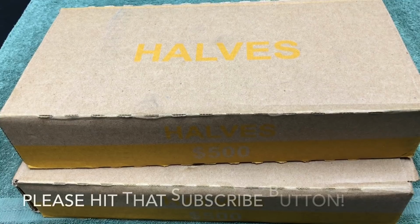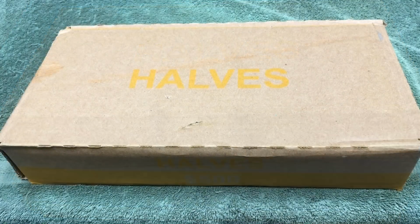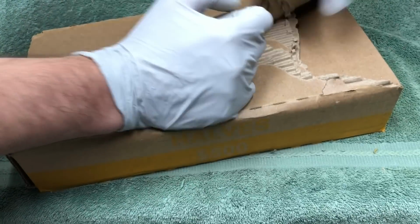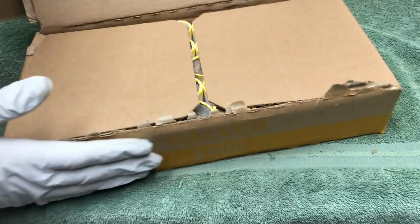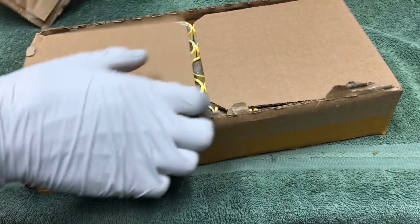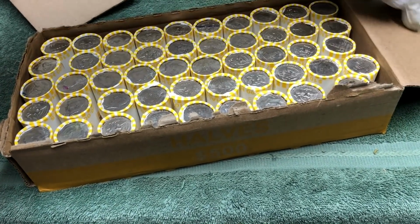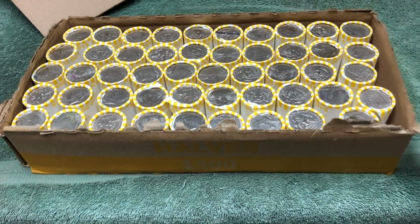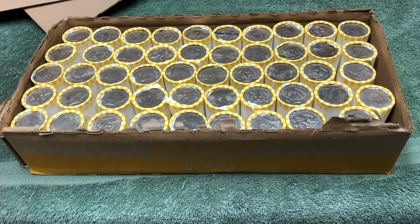We're going to open up that first box on camera and see if we can start this hunt off with some silver enders. Be right back. All right, here we go with box number one. Checking for enders. Things are really taped. Enders. I do not. It's all right. We'll open them up. See what we can find.